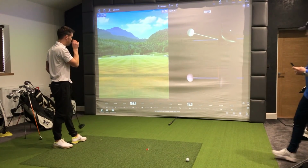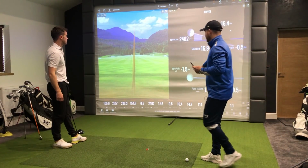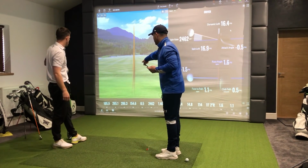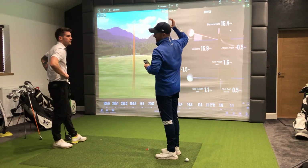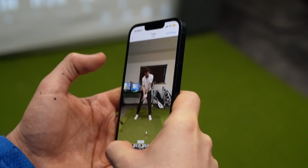The face will be open on that. Yeah, a little bit open in the face. Look at the launch though. Oh, it's not open. So look at that though. 265 carry, look at that launch, 14.8. A touch high, maybe. But that one downwind is going miles, mate. Yeah. Look at that. Dead still.